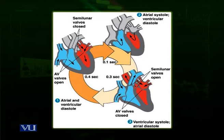This is called atrial systole, and this is ventricular diastole, because the ventricles are still not contracting, they are relaxed. This stage lasts for only 0.1 seconds. It means that the atria contract for only 0.1 seconds. Then the ventricles are filled with blood due to atrial contraction. Then the ventricles contract, as you can see in the third part. This is called ventricular systole, and this is atrial diastole, because the atria are now relaxed and the ventricles are now contracting.